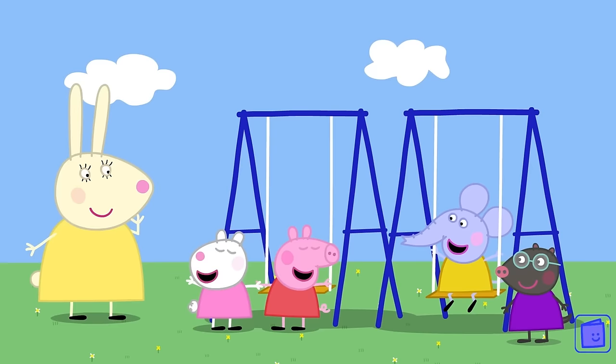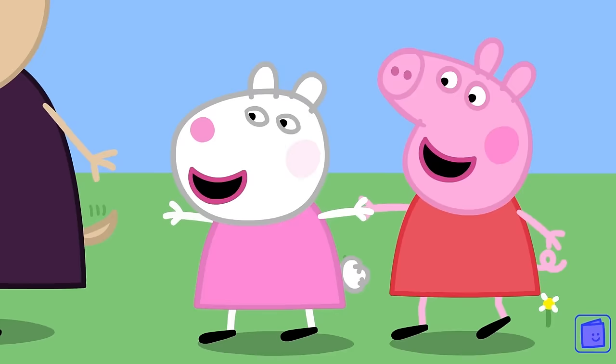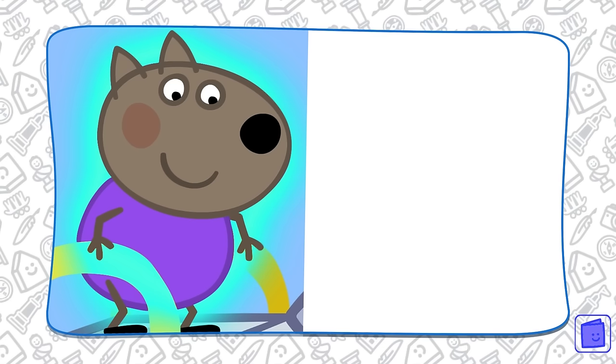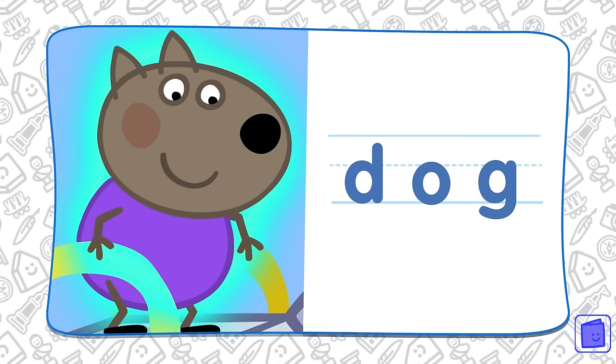Peppa and Susie are at the playground. Who's that at the top of the slide? That's right, it's Danny Dog. Can you spell dog? D-O-G. That's right. D-O-G spells dog. Hello, Danny Dog.